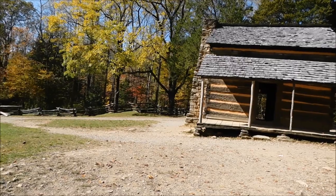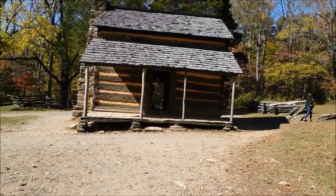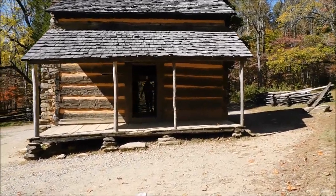Very beautiful little cabin, guys. You imagine living in something like that back in the day? Be very nice.